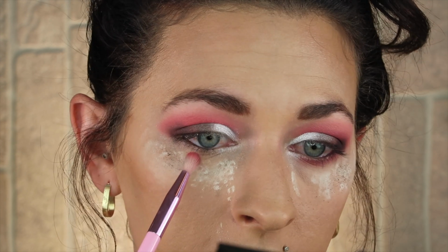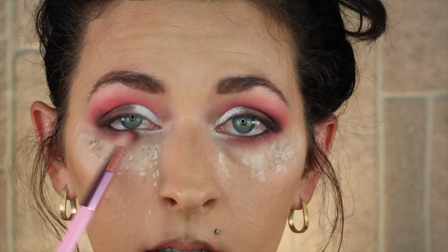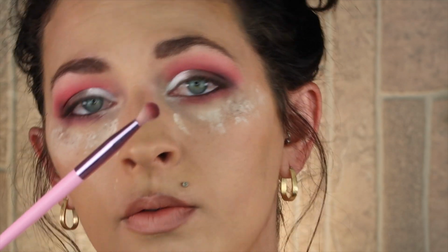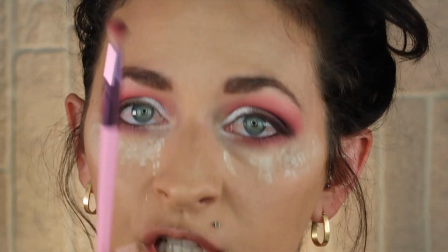And now we're gonna grab Flaming Hot again on a small brush, and I'm just going to blend this along the lash line. I did use Marc Jacobs eyeliner. So this little guy is the JS12. I love this brush because it's so tiny and it's perfect for my eyes if you have a lot of trouble with blending these little areas. Like, this is a game changer.